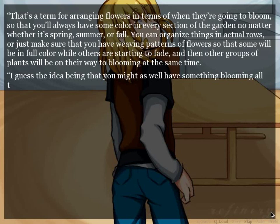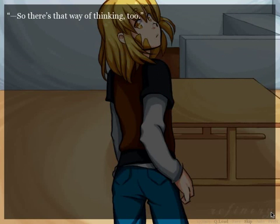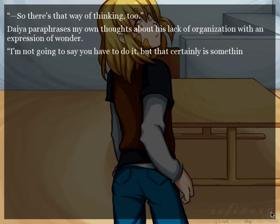I guess the idea being that you might as well have something blooming all the time if it's a garden, and that way it's not going to be boring since you're not looking at the same plants all year. So there's that way of thinking too. Spoon paraphrases my own thoughts about his lack of organization with an expression of wonder. I'm not going to say you have to do it, but that certainly is something to consider.